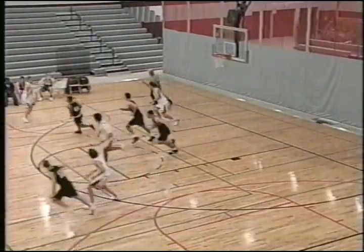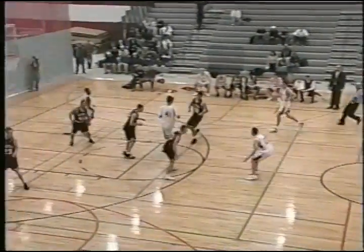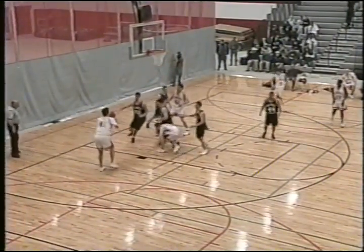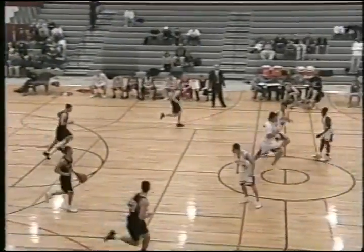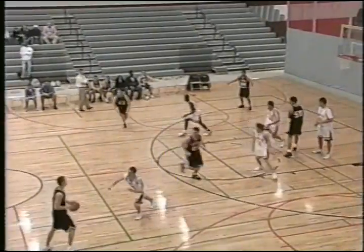Shot no good. Steve Cunningham controls the boards. Good idea by Brian Travers. He had Marcus Burke up ahead, but he didn't have the angle on the pass. Adam Donovan with a jumper. That's no good. Milton holding on to a 57-44 lead. 4:30 left to go here in the second half.